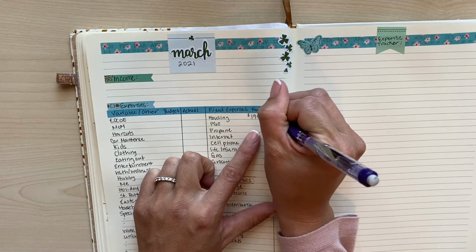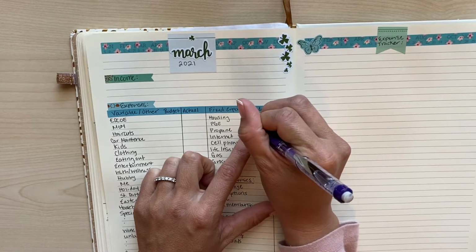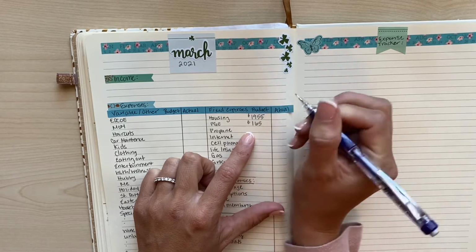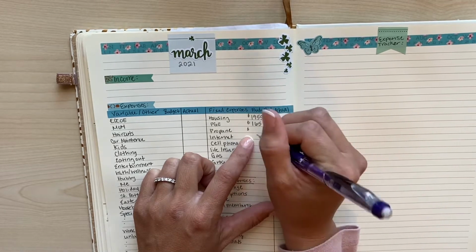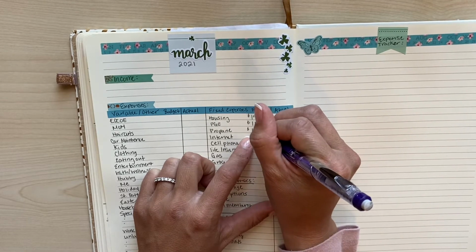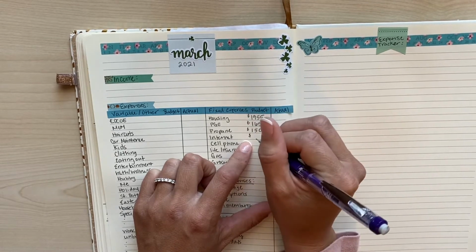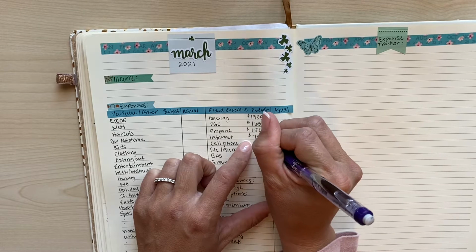$19.55. This is going to be around $165. PG&E's our utility around here. Propane, $150. Internet, it's like $74.97, but I always just put $75.